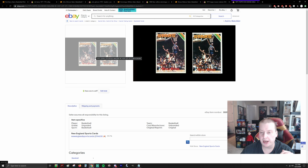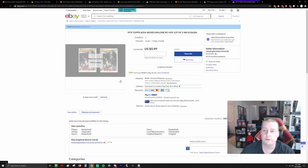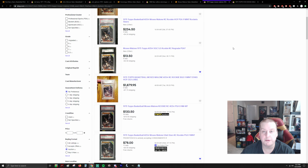So the one on the right, the centering is definitely not that great, but the corners look decent. It's probably somewhere in the 5 range with that centering, depending. And then this other one, it's hard to tell. It looks like there's a little bit of chipping on the corners, a little bit of softness. That one with that centering could easily be in the 6, 7 range. So you're probably looking at maybe a couple hundred dollars worth of cards, and who knows? Maybe this ends for $40 or $50. We get lucky. But Moses Malone, definitely a guy that you probably want to pick up.